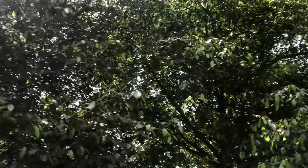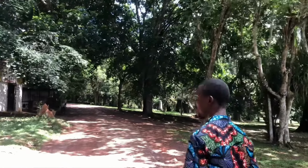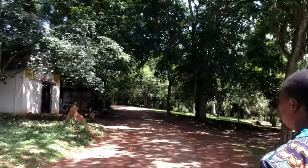I see. So we're going to see the Oyami Dua tree. Oyami Dua means God's tree. Why is it called God's tree?